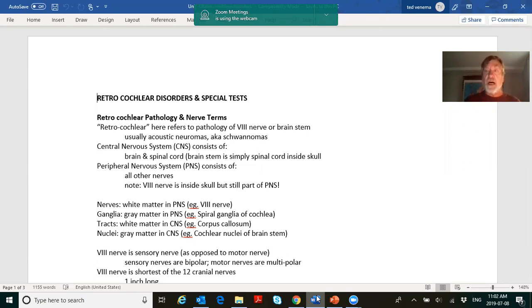And this is why the red flag of unilateral sensory neural loss, okay? Unilateral sensory neural loss is a red flag, and that's something that you need to send or can refer to an audiologist or to a physician to rule out an eighth nerve tumor. I mean, let me stop sharing for just a sec here.